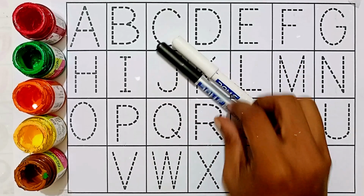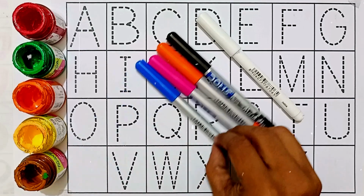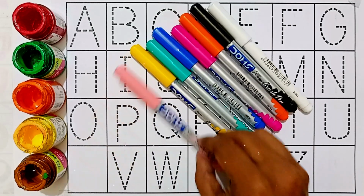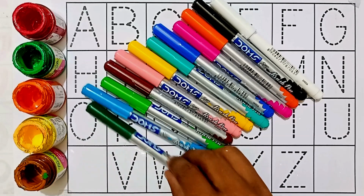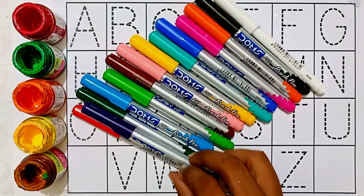White color, black color, orange color, pink color, blue color, sea green color, yellow color, light pink color, brown color, light green color, sky blue color, green color, red color, violet color.